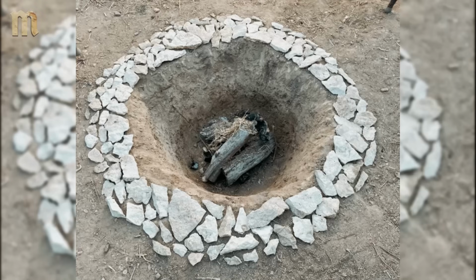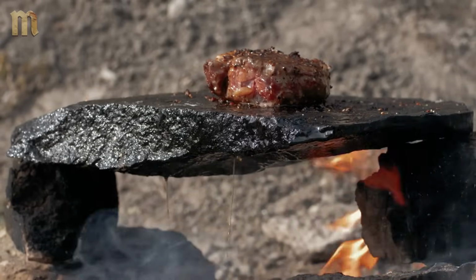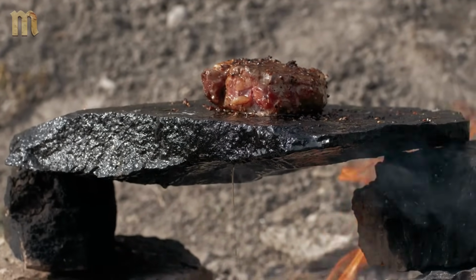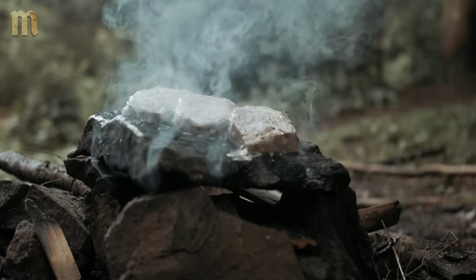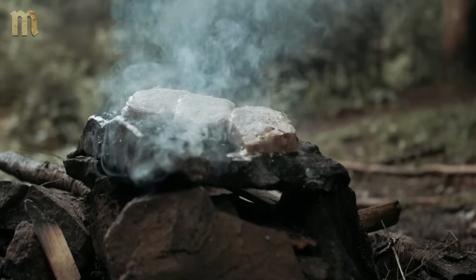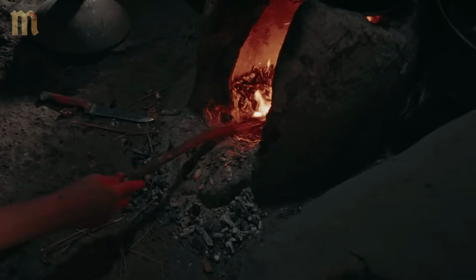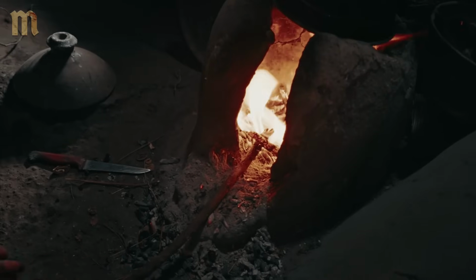The process began by digging a pit, lining it with stones, and building a fire inside. After several hours, the stones became intensely hot, hot enough to slow cook meat, roots, grains, or bread like flatbreads. Once the fire burned down to coals, the food was wrapped in layers of leaves, bark, or cloth, sometimes even clay, to protect it and trap moisture. Then it was placed into the pit, covered with earth, and left to cook for hours, sometimes overnight.